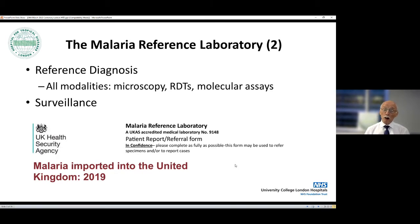We produce enhanced surveillance for malaria cases imported into the UK. We have what's known as the blue coloured form, 2 pages of data, which informs then prophylaxis and treatment, as you'll hear from Colin later, a treatment policy as well. And we issue an annual report.